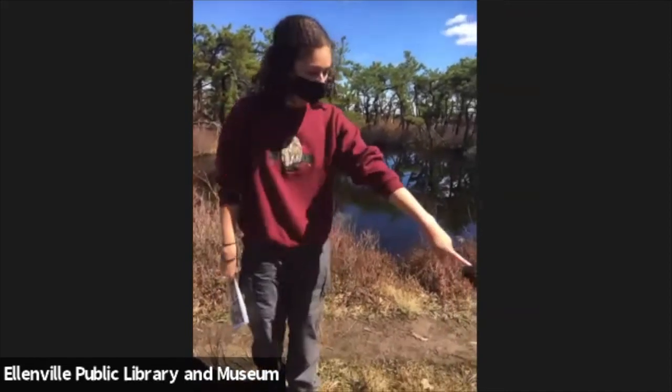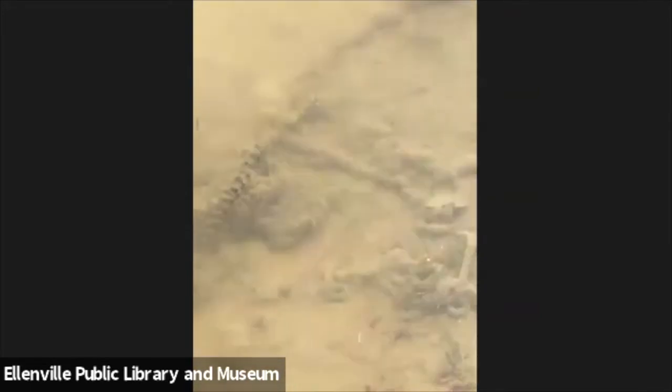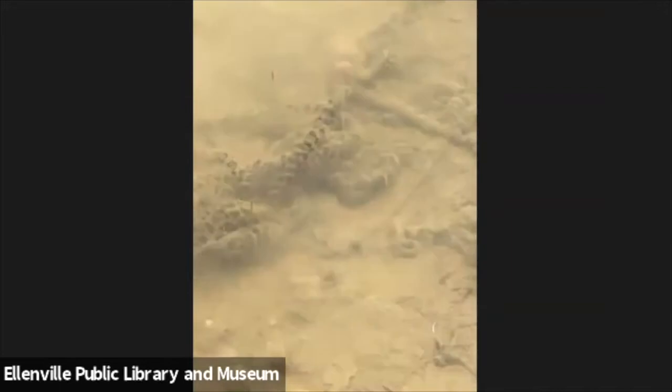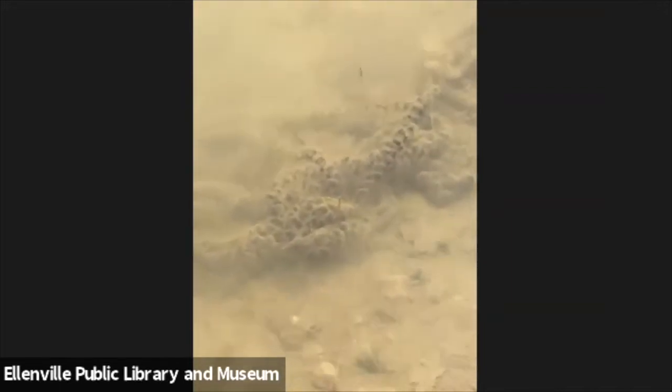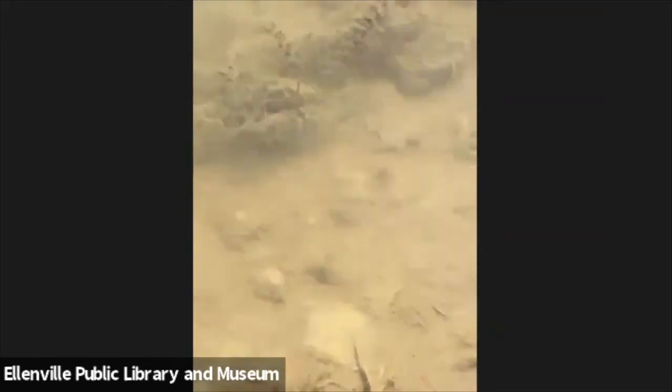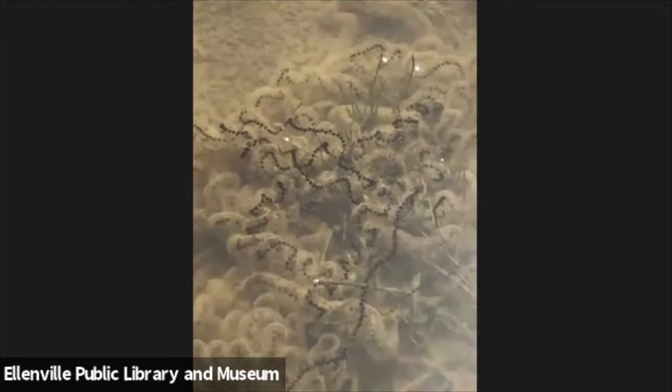We can talk about this clump here. Now, these are toad eggs. If you can see, they kind of look like a string of pearls. They're covered by a lot of silt right now, so they might be a little difficult to see. But if we start poking around, we'll get a better view. And we're going to move them anyway.